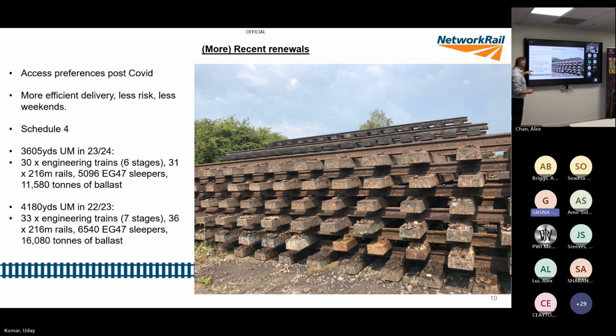So we had 36 200-metre rails, 6,500 EG47 sleepers, and 16,000 tonnes of ballast in 22-23. We use EG47 sleepers because they're 50 mil, I think, someone's going to correct me on that, 50 mil shallower than G44, so it gives us extra room for the OLE system.